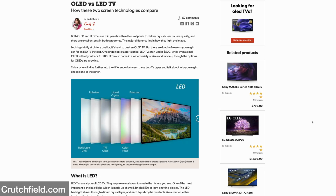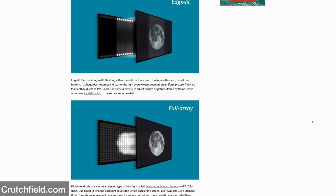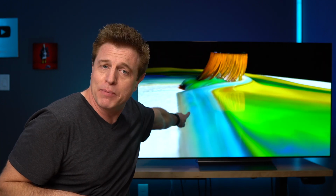Before we look at some movies and games, let's talk about the difference between LCD and OLED. LCD is liquid crystal display, and the way that works is you have a display that requires backlight to shine through it to be able to see the display. Now, the problem with LCDs is that since there's always light pushing through, in cases where you have black next to something bright, the black will often look washed out.